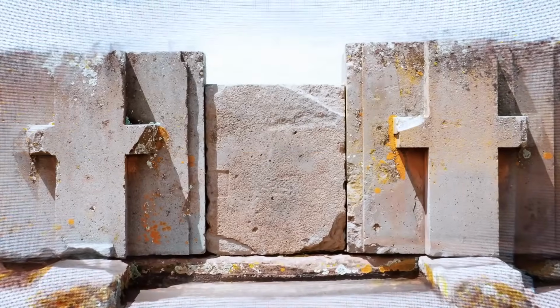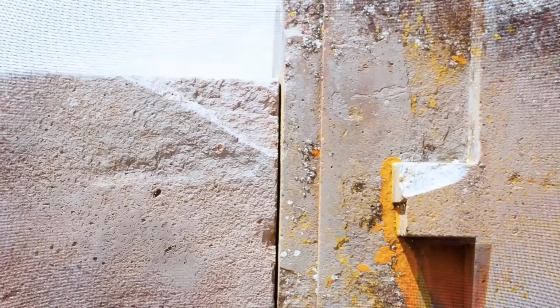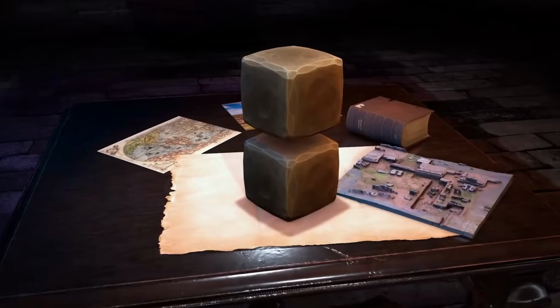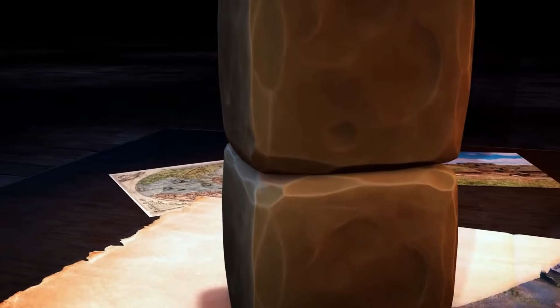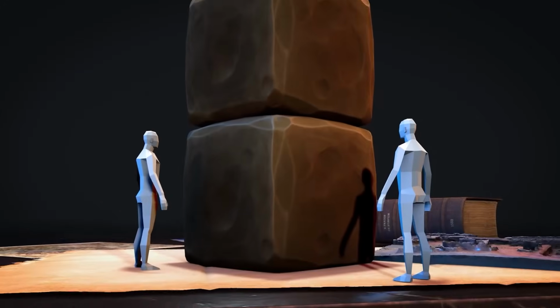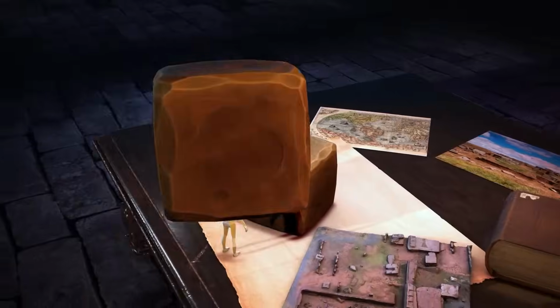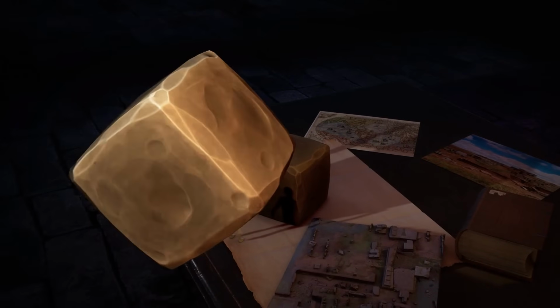Every stone was carved and polished with astonishing precision. They fit together perfectly, like pieces of a puzzle. The craft is so refined that not even a razor blade can pass between the stones. Quite impressive for people who lived around 1500 years ago. And these stones are heavy. The largest ones weighed around 130 tons.